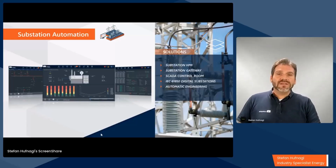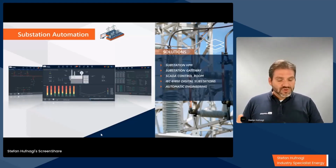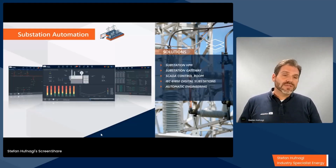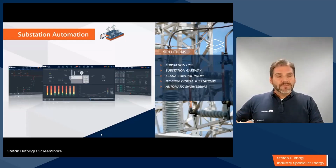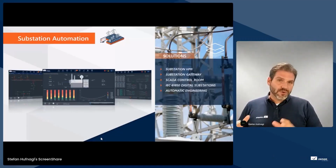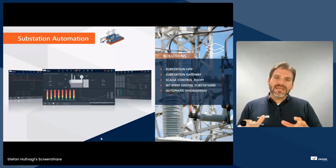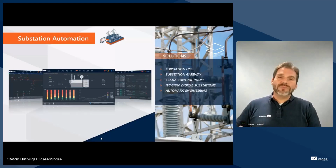And the IEC 61850 digital substation standard is a standard which we have been working on for many, many years already, helping customers to gradually and systematically switch over or transfer to these technologies for new and existing substations. And last but not least, the simplification and the automation of engineering. So speeding up development processes and workflows by using existing data out of design and implementation processing, using them in the engineering process and automatically generating projects, for example, a substation HMI configuration, automatically from that data.